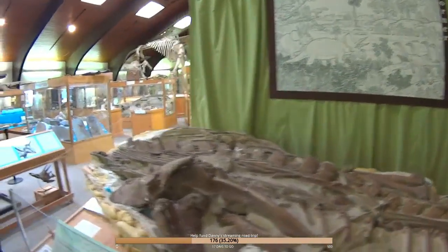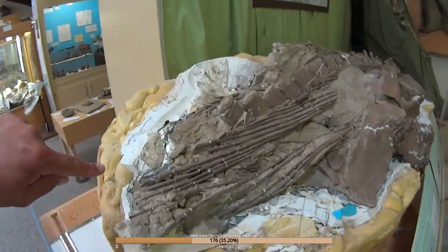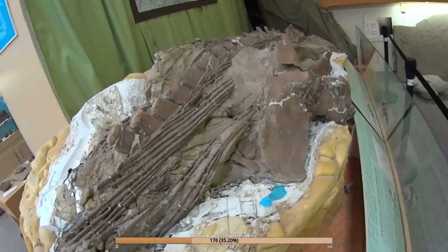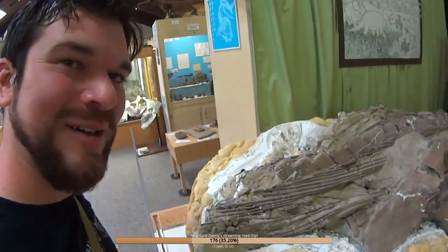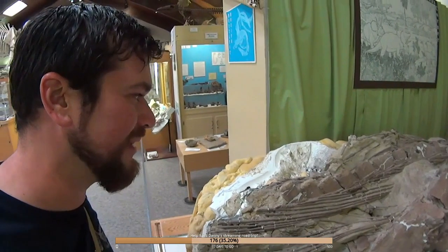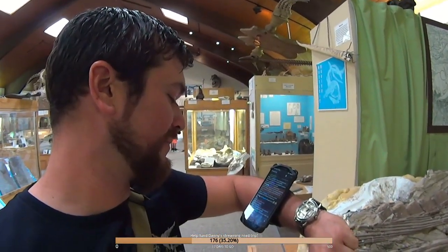And then you might be wondering, what are these really bizarre looking bones along here? These long, straight ones like that. What is going on there? Does anybody have any idea what these long, thin ones are along here? Let me know if you might have an idea.